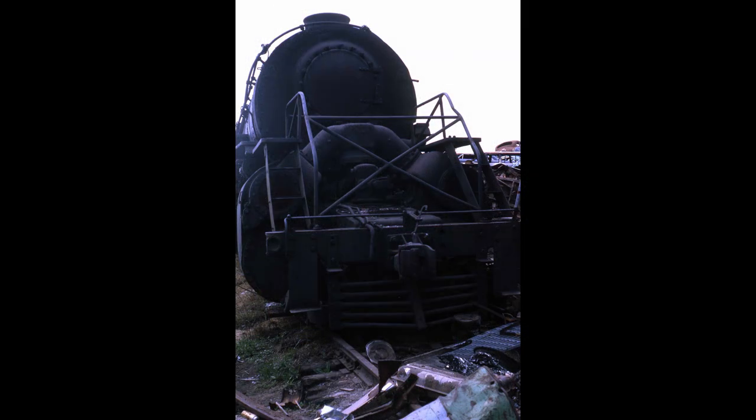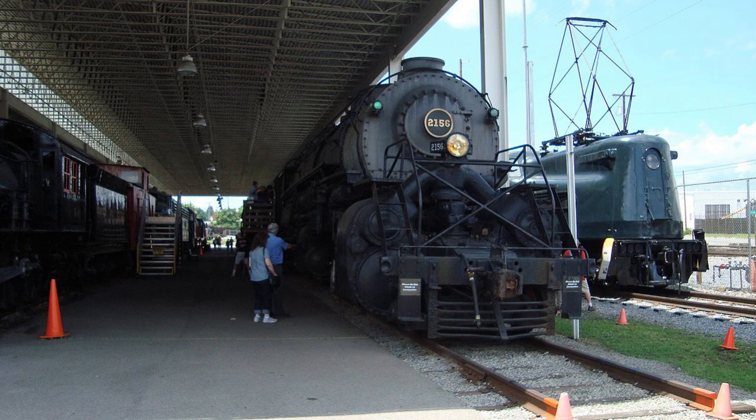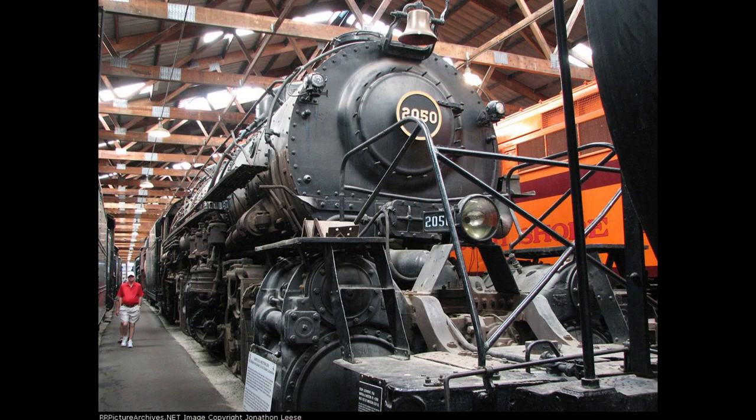While it is a shame that the last Y6B couldn't be saved, a distant relative of 2174 still survives, and that's a Y6A, 2156. She is currently on display at the Museum of Transportation in St. Louis, Missouri. There's also Y3 Class 2050 at the Illinois Railway Museum, so the history of N&W's Mallets isn't forgotten, thankfully.